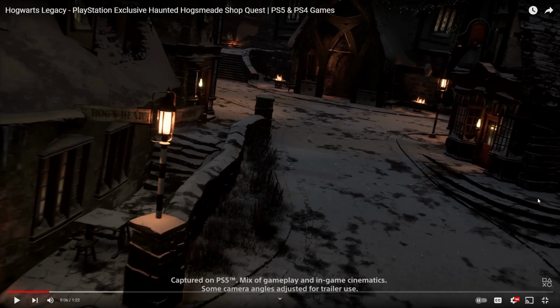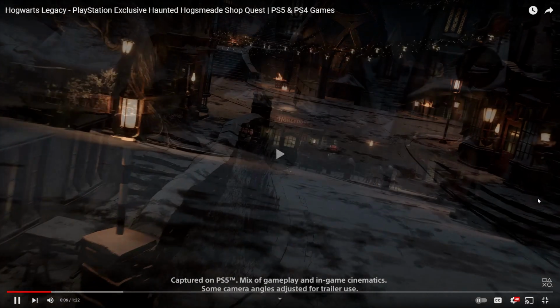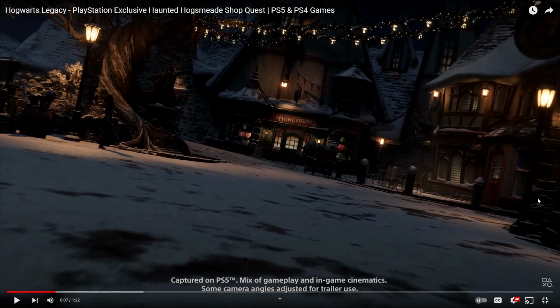Not sure what that shop off to the right is. I'm guessing that's a Quidditch supplies shop, so that would be where we'll buy brooms and stuff, because it looks like there's a quaffle under the sign, but it's hard to say. There we have Honeydukes. There's the post office that we get reference to in the books, so that might be how we send letters and packages, or receive them.